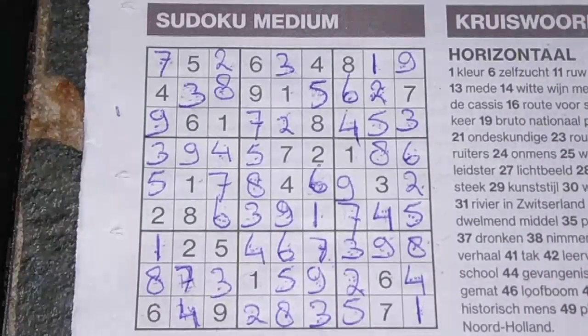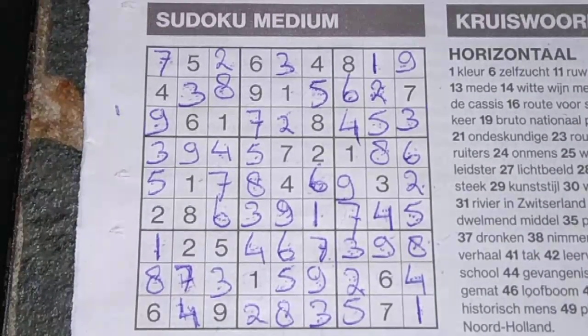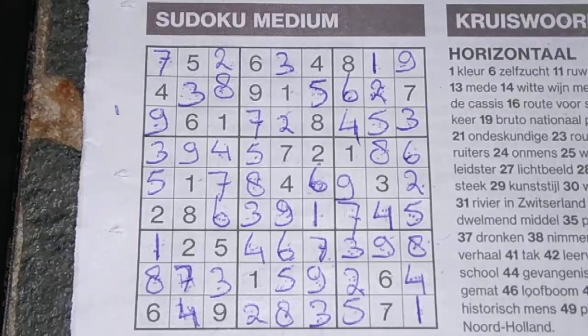Finish in 11 minutes. Alright, is this a Sudoku medium? Maybe a Sudoku light.